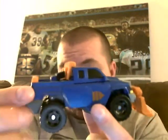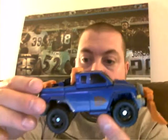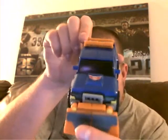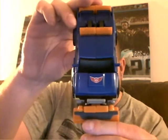I love the color of blue. It's like this cobalt blue, and it's very deep, and the camera's not going to pick it up because it's about 1 o'clock in the morning here, and all the night lights are on, but it's just got a nice, deep, almost metallic finish to it. It's very nice. We have these nice orange paint apps here. We've got this really nice Autobot logo here with the Elite Guard wings kind of branching off.